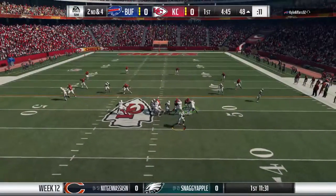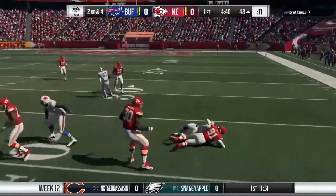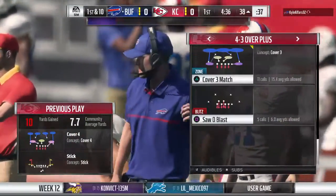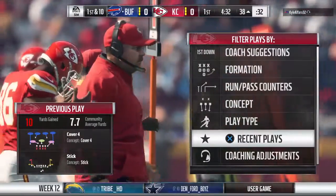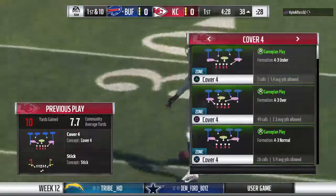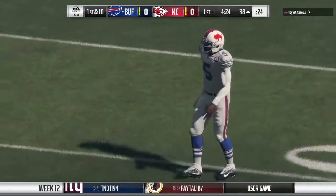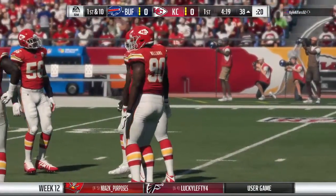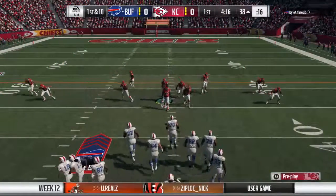On 2nd down, here's Taylor. Escaping the pressure right. And he's brought down. Taylor able to use those legs of his to pick up a first. Offensively, they liked their situation, so they tried to take a shot downfield, but no one was open. So it was tuck it and run time, and he picks up a first down. First down and 10 now for the offensive group.